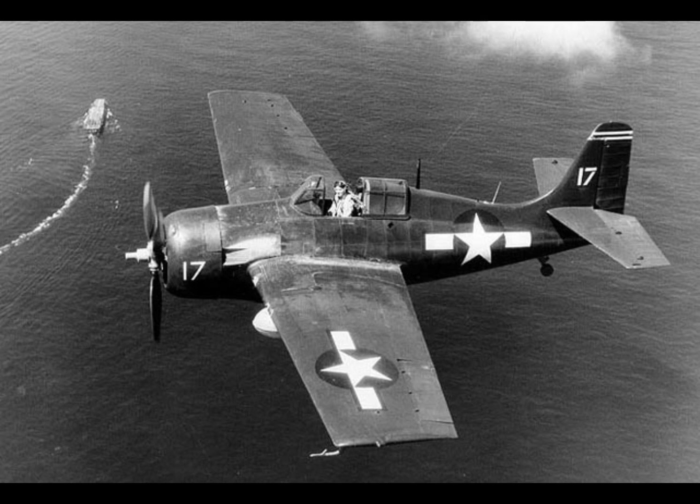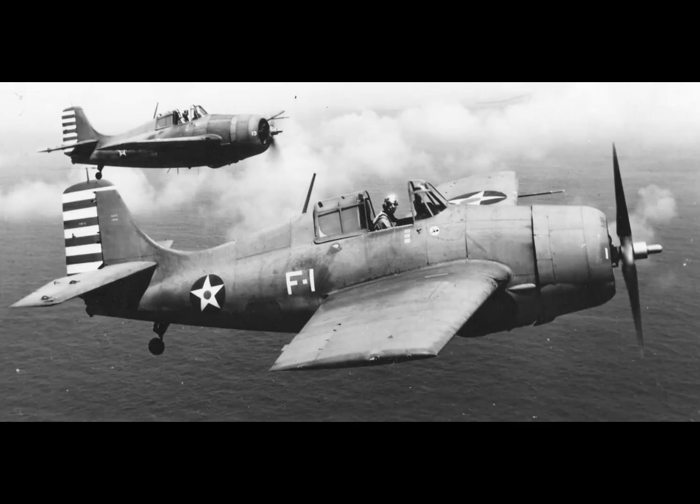Due to multiple issues, including ones with the aircraft's engine, the Brewster Buffalo was picked over the Grumman design. Luckily for Grumman though, the Navy saw potential in the design and awarded him a contract for the XF4F-3 in October of 1938.